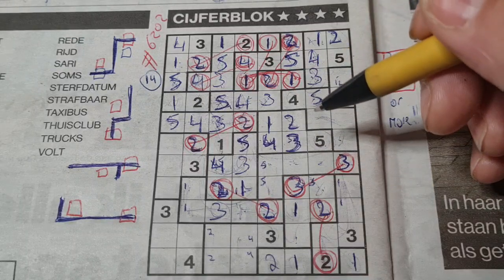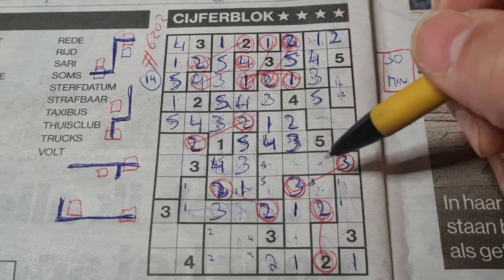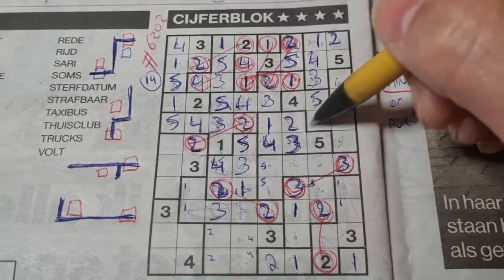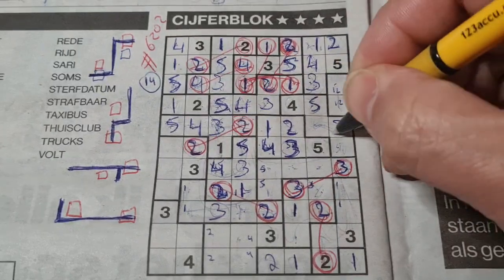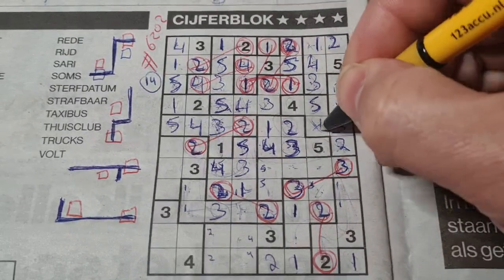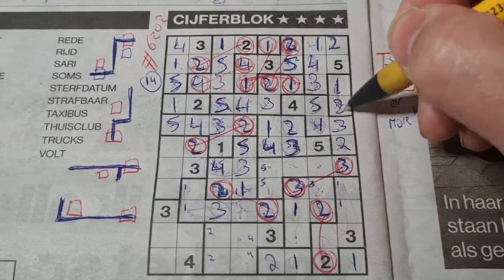Let me see. Well, this box can be a 3, that box can be a 3, so one box left for the 3 in this W-shaped area should be there. Two numbers left, the 1 and the 2. We have a 2 there, no 2 there. 2 should be here and a 1 goes there. 1 and a 2, we have a 1 now, so no 1 there. 1 should be here and a 2 goes there.